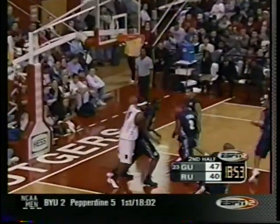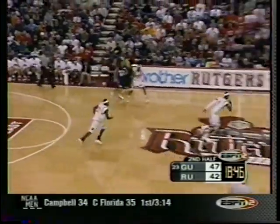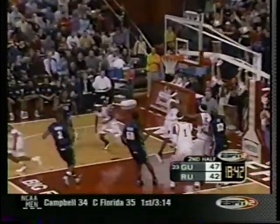Lamizana. Nice job in the lane. Or maybe they do. Lamizana. He's got 6 points. Riley. Got room along the baseline. Little runner. Shot it short.